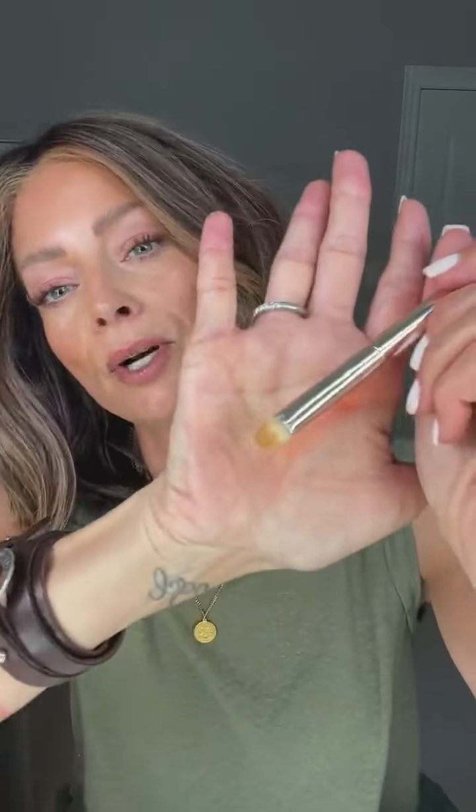I have makeup all over me. Having an eyeshadow brush with bristles that are more dense helps you place that color on your eyes a little bit easier. So this can be used to place your makeup. I love it too for getting into the small areas around my eyes, right? If I'm putting any brightener around my eyes, it's great to have a small brush like this to get into those spots, right?